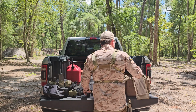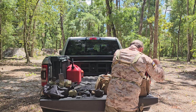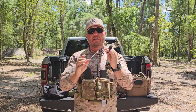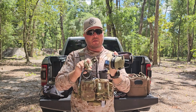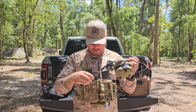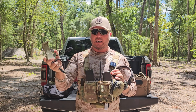The last thing I have, and we'll get a little bit further into it as we go along here, if I can find what I'm looking for. There we go. So this is my comm set. This here hooks up to my Walker Razors on the side, plugs into a push to talk, and then plugs into my radio. This is really, really good if you're having long distance communication.